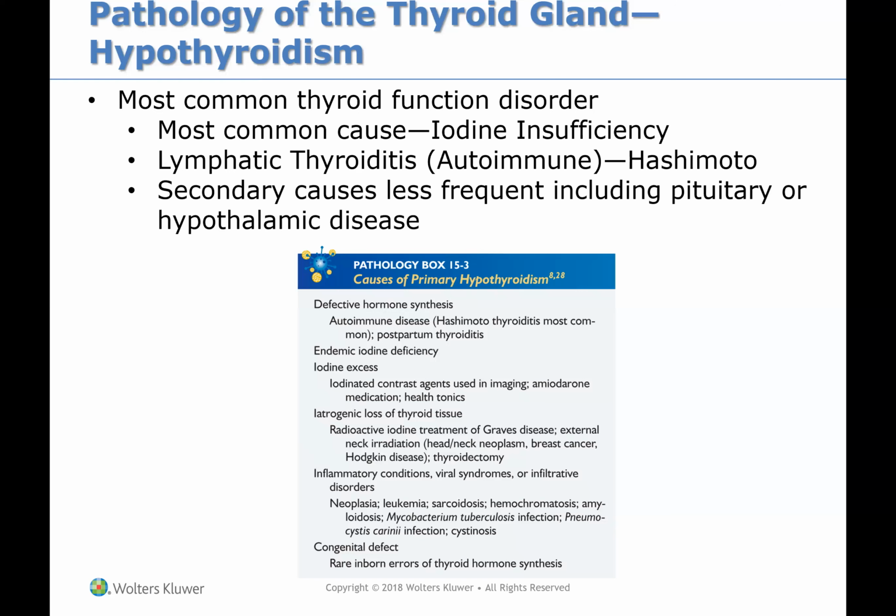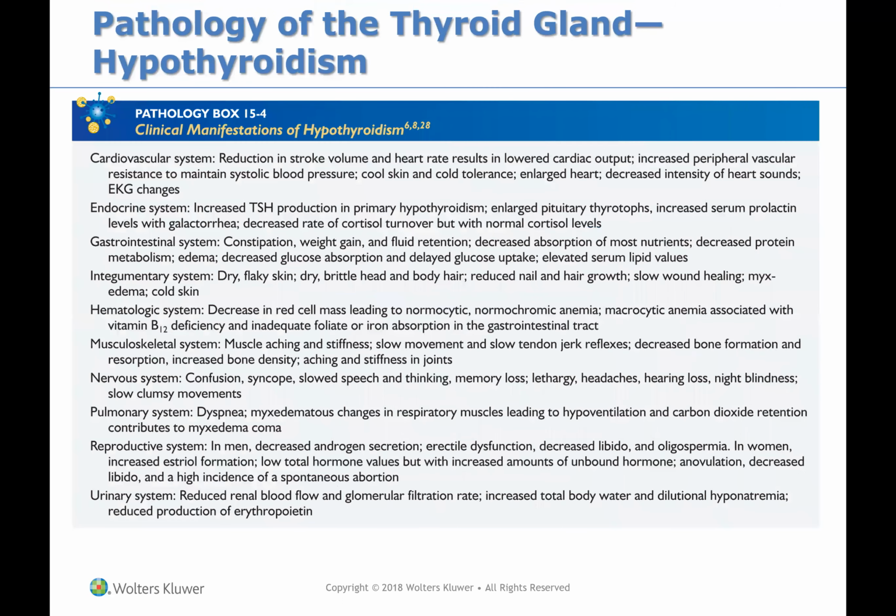So here are some reasons why a patient would have primary hypothyroidism. The most common reason is Hashimoto's thyroiditis, or postpartum thyroiditis, like inflammation of the thyroid after birth. So a couple of the pathologies of hypothyroidism. Heart rate results in lowered cardiac output. So just totally opposite than hyperthyroidism. I've heard, and I don't know if this is true, but a lot of people that do have hypothyroidism are cold a lot. So the endocrine system, they're going to have increased TSH production in primary hypothyroidism.